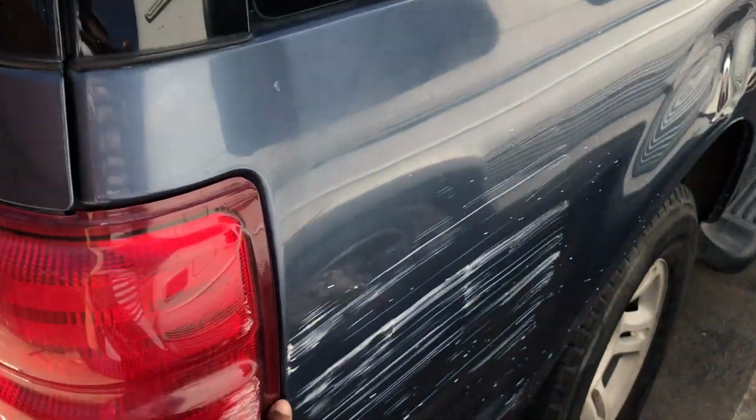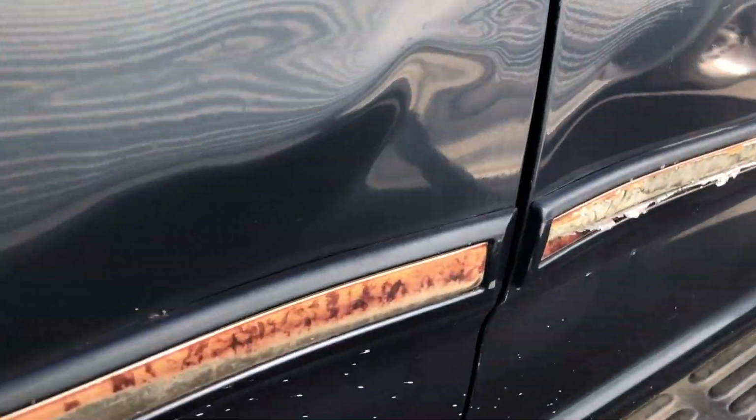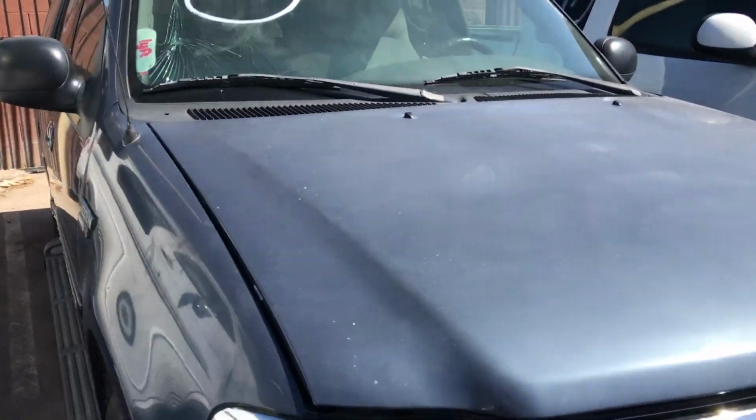Got a little damage on it here. They definitely ran up against a pole or something there. I don't know what's up with these little side skirts. They want to be like wood grain or something. Hey, your guess is as good as mine. But what do you guys think about this one? Let me know in the comments below.